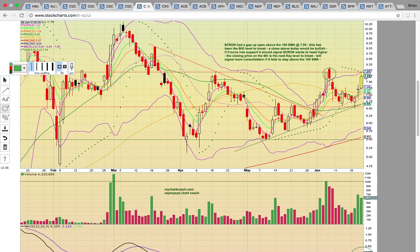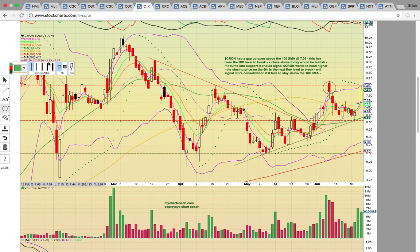The big thing here is it got above the 100-day simple moving average yesterday at 709. As long as that level holds, that's signaling more upside potential. That's the gold line right there. And it's hitting this white candle here. It needs to break above this $8 resistance zone, the $7.90 to $8 resistance zone. If it can close above the closing price in the 6, that's going to signal it wants to head higher. If it fails to break above 8, this is where it could form a temporary top.